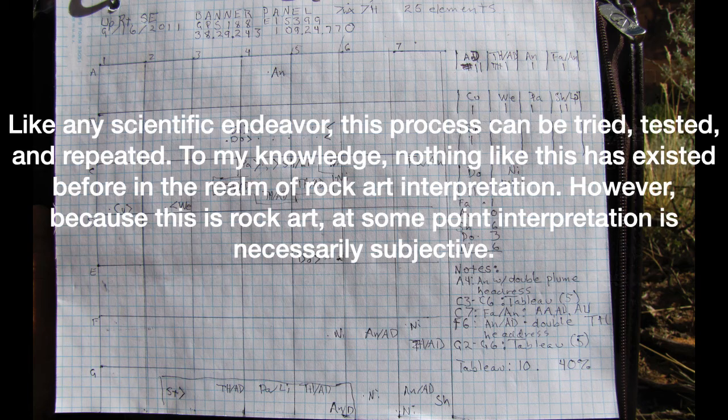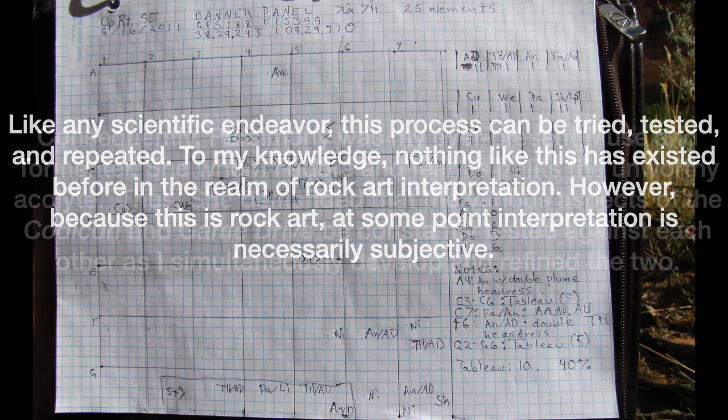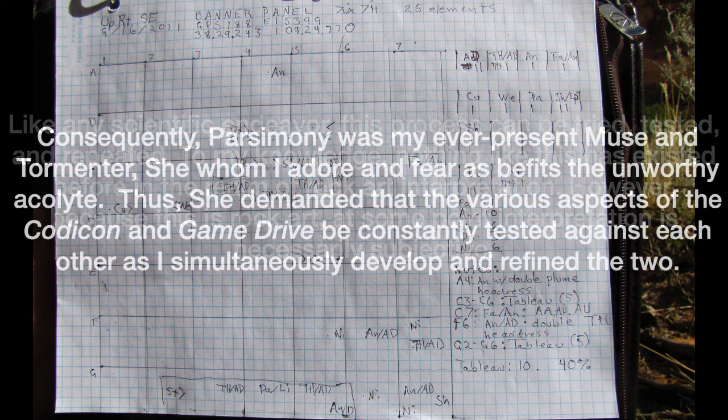Like any scientific endeavor, this process can be tried, tested, and repeated. To my knowledge, nothing like this has existed before in the realm of rock art interpretation. However, because this is rock art, at some point, interpretation is necessarily subjective.